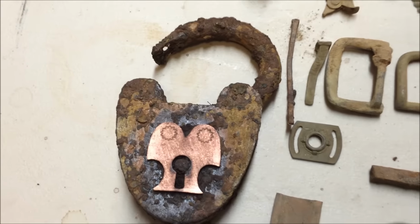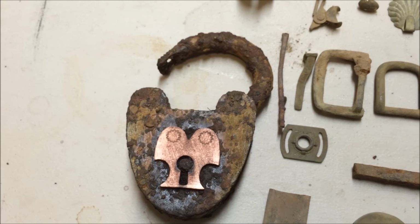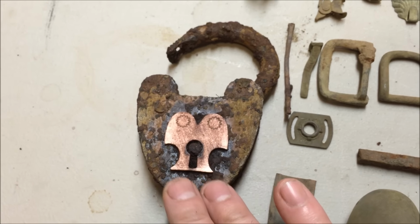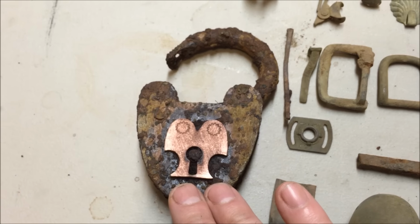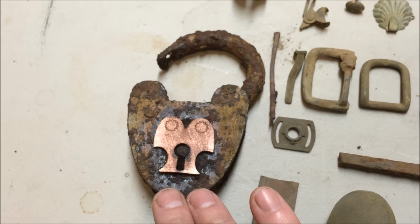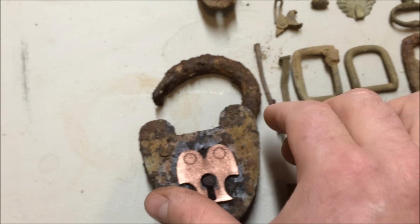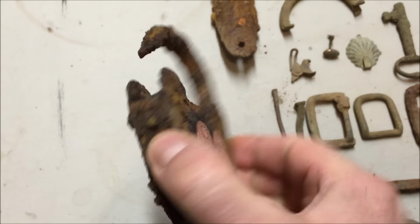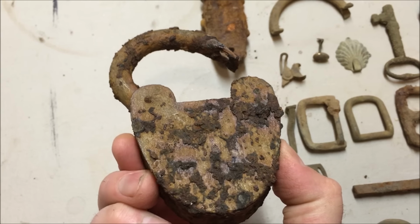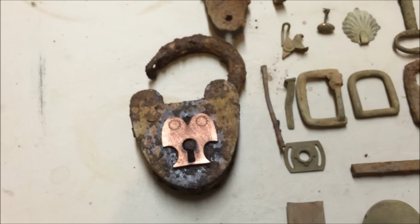And this lock is awesome. I've already started cleaning that. I'm going to do a video of how I've actually learned a quicker way to clean iron. You combine two different methods that are commonly used to clean iron. So we'll do another video on that. But I've already started cleaning that, and it's coming out real nice. It's not done yet. You can still see there's some rust left on it, but we're going to continue to work on that.